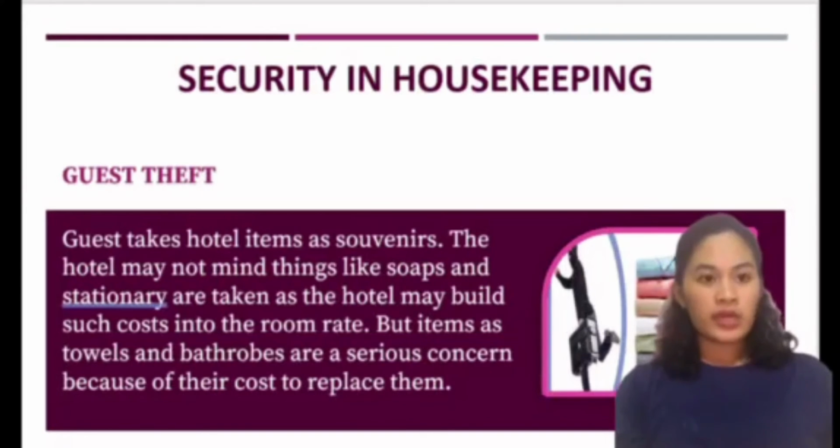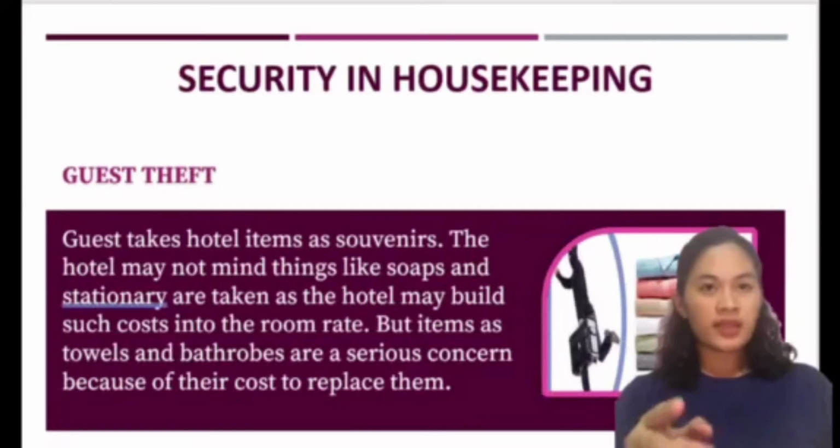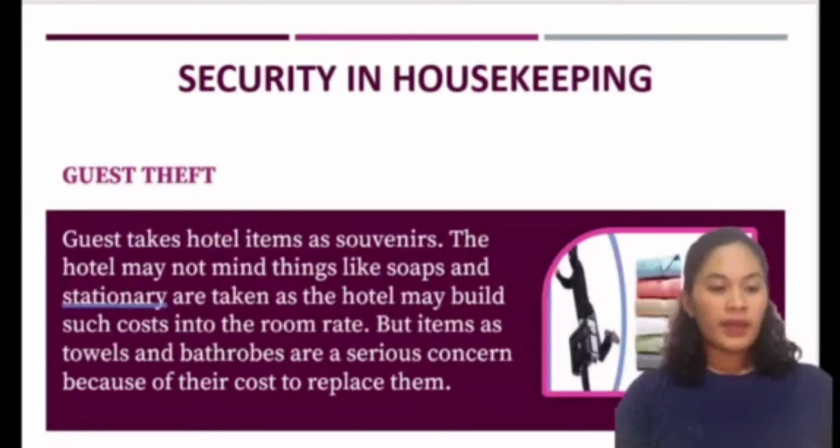So, sa guest theft po is okay lang naman po sa isang hotel kung ang kukunin ng isang guest ay soaps and mga stationery po kasi accommodate naman po talaga siya ng room. But, yung mga towels, bathrobes, etc., yung mga hair dryer, hindi po siya pwede dahil malaki po ang magiging cost o bawas sa isang hotel po.